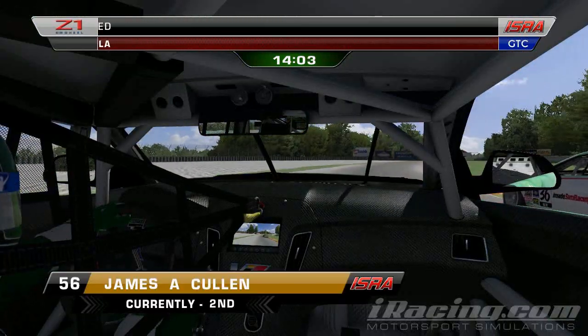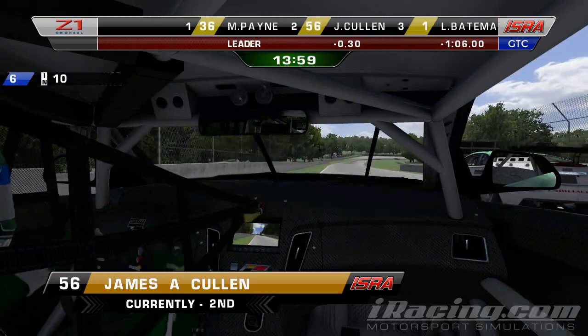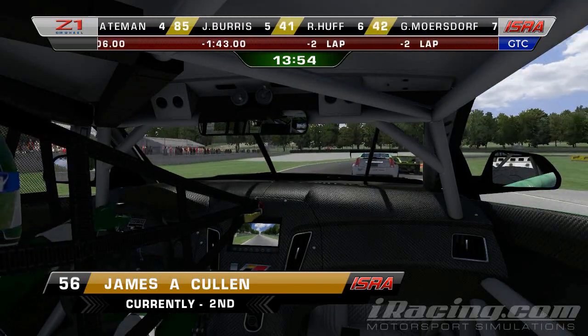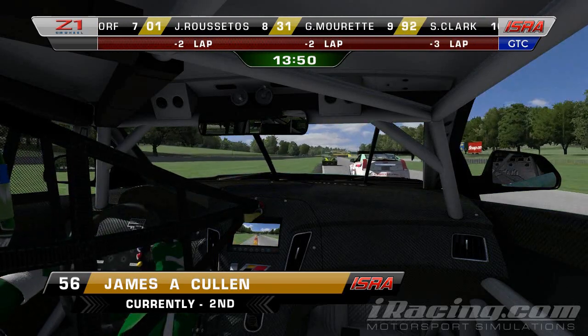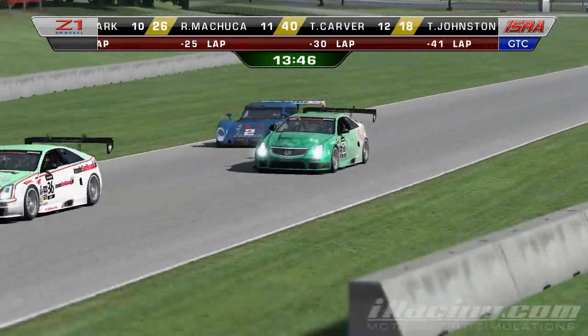Ooh. Was there contact? I don't know if there was contact. Very light, I think. Was that contact, or just getting loose under braking? Couldn't tell. Yeah, Gralti is very tough, comes up the inside. Tough to tell there if there was contact or not, but both of those guys are going side by side through turn 1. Gralti is able to get by at turn 3.